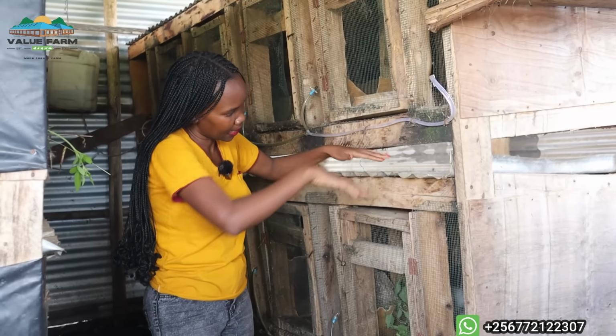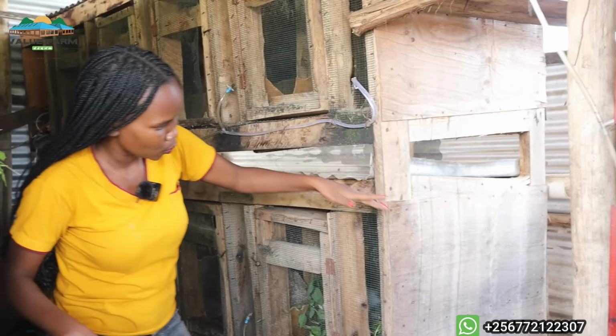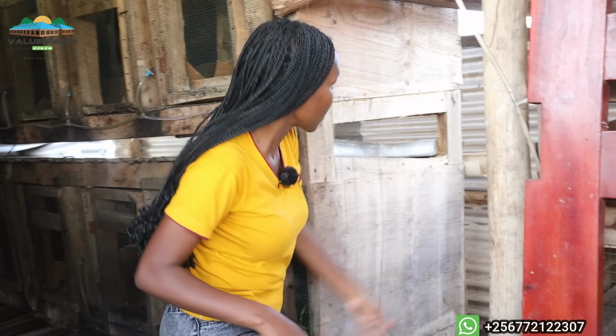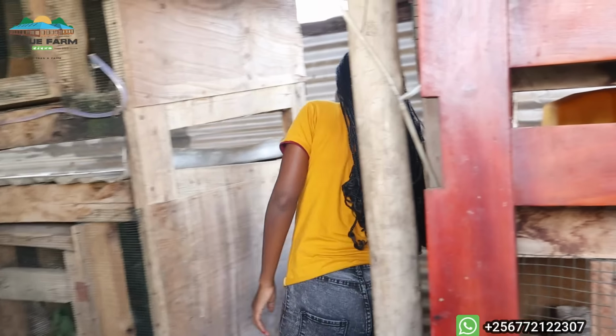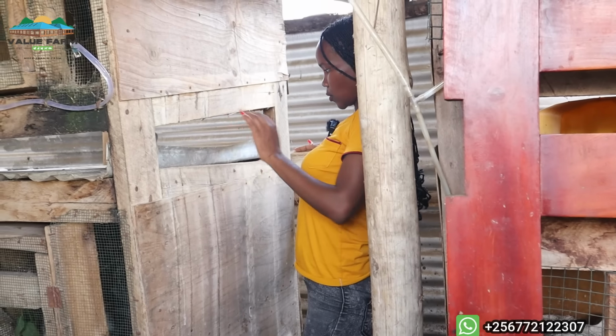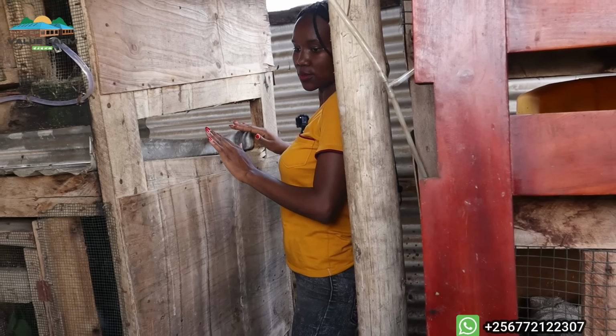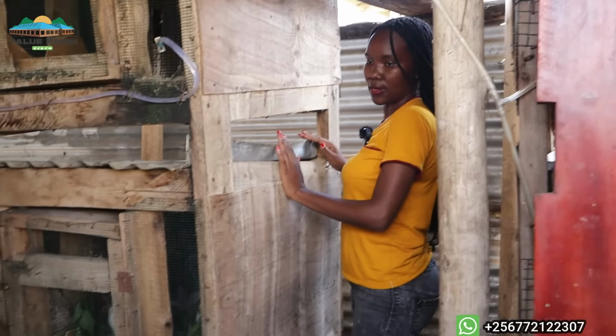And you can see it is really slanting. So the wastes, when we are sweeping, go to this other side. I don't know whether you are able to see this side here, which is also a gutter. So when we sweep here, it is easy for us to take the wastes to the garden as well.